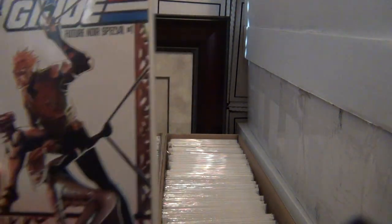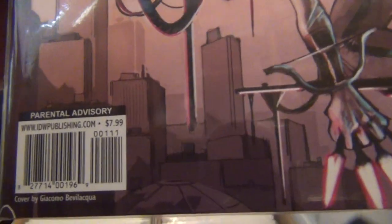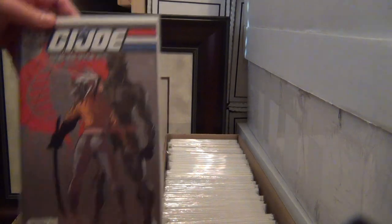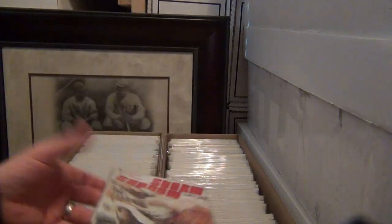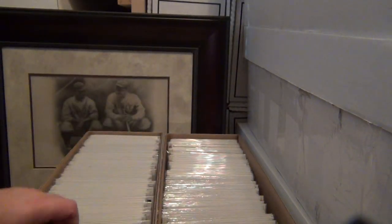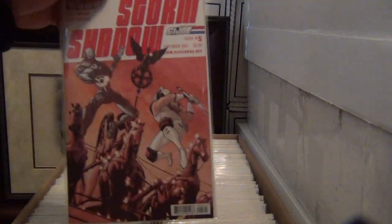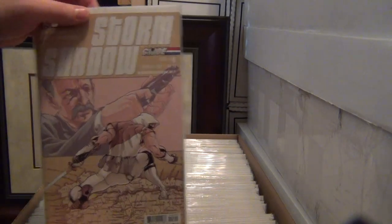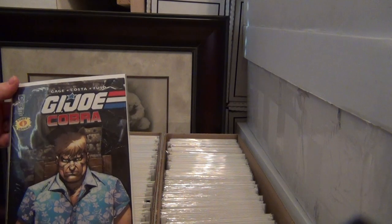These right here surprised me, like G.I. Joe Future North Special #1. Look at the price on that. $7.99. Got it for $0.25. I wouldn't have paid $7.99 for it. So, and I had Storm Shadow #1. Did not have the rest of them, so I ended up picking up 2, 3, 4, 5, 6, 7. So almost got the whole run in one little swoop for less than $3.